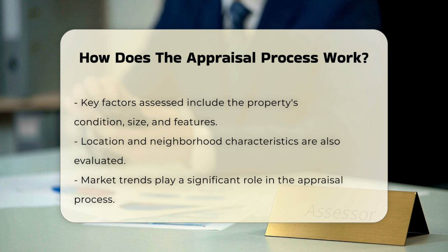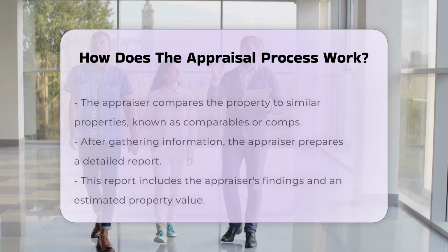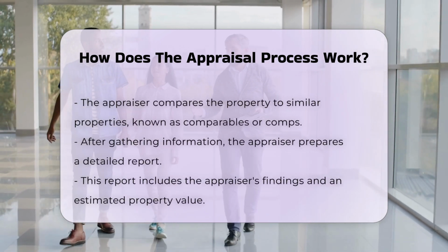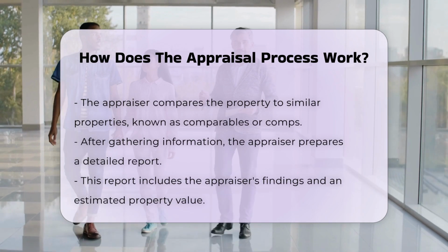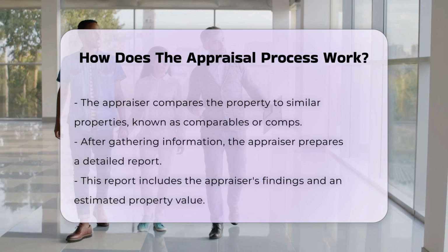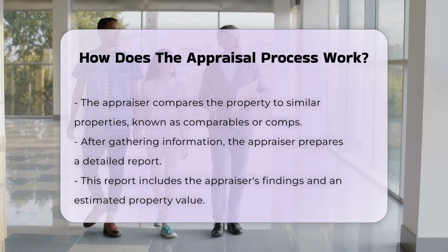After gathering all necessary information, the appraiser prepares a report. This report details the appraiser's findings and provides an estimated value. The appraisal report is then submitted to the requesting party, often the lender. The lender uses this information to make informed decisions regarding financing.